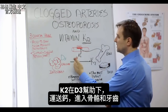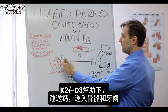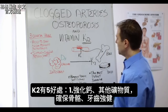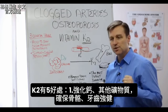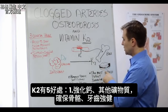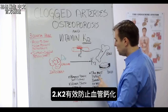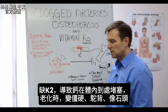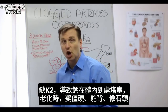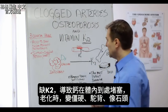So vitamin K2 helps deliver that calcium gunk, and the calcium that's in the blood from the help of vitamin D3, into the bone and the teeth. So one of the purposes of vitamin K2 is to make sure you have very strong bones with strong calcium and other minerals, and good teeth. But what's really cool is that vitamin K2 is the most potent inhibitor of vascular calcification. You ever notice when people get older, they get stiffer and they start hunching over and they become almost like a stone? That's because they're deficient in vitamin K2, because calcium just kind of randomly plugs everything up.